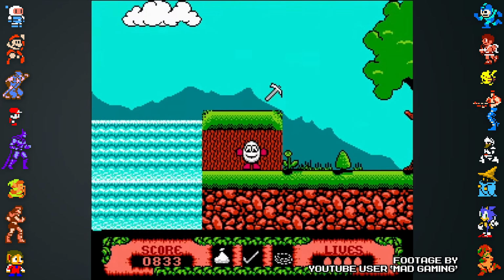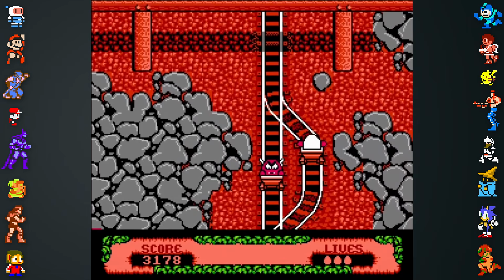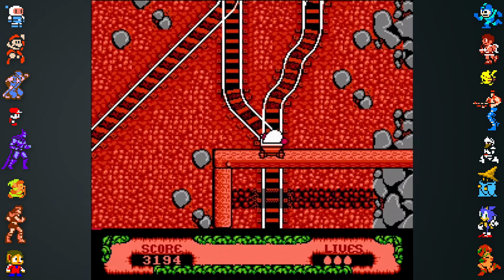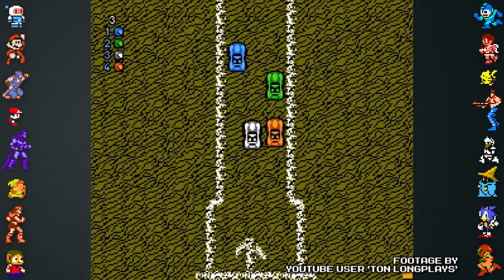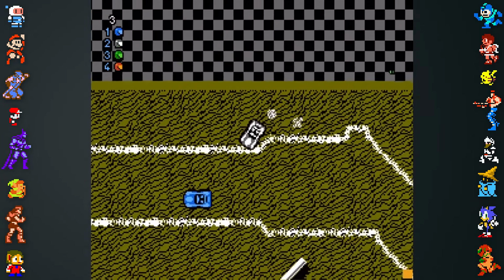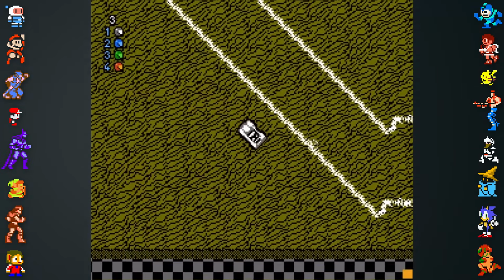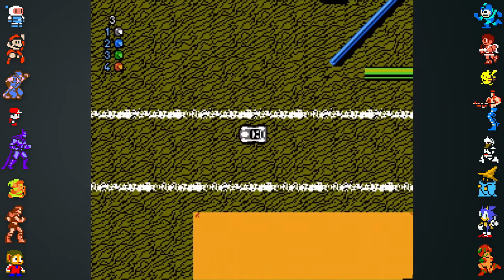Its sequel, The Fantastic Adventures of Dizzy, was another launch title with favorable reviews that got the NES Adventure Game of the Year award from Game Players magazine. Micro Machines was a racer so good a lot of folks consider it to be the best on the NES. Years later, Next Generation magazine ranked it as the 18th greatest video game of all time, just above Doom.